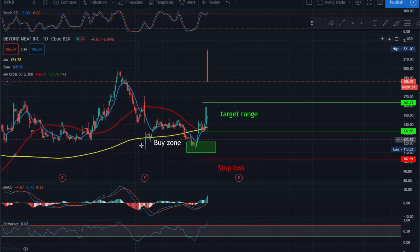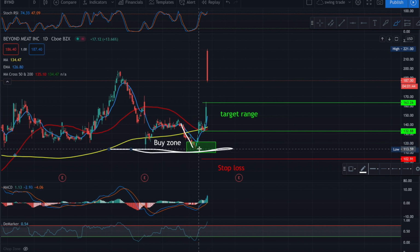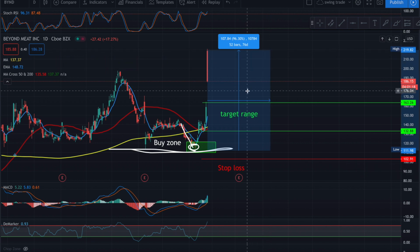Here's another example on BYND. I bought the stock when it was in deep red. I did not wait for a bounce back. It's at a good support level. As it dropped, I directly bought. If I waited for the bounce back, so if I bought in green, I would miss 10-20% of profits, which is a really big deal in swing trading because that's our profit margin. As you can see, I took profits when it did a 30% move around 144, and after a few days it did a 100% move after news came out with Pepsi.